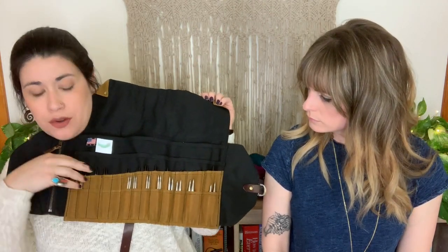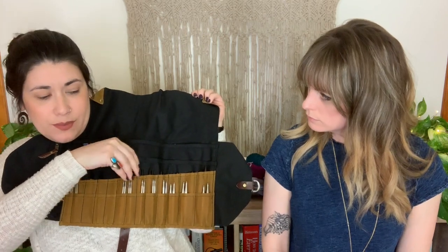It's really cool. It folds up and it holds two full sets of needles. I don't know if you can see. I've got my wood needles in here.